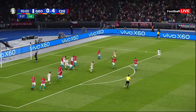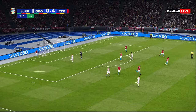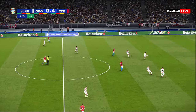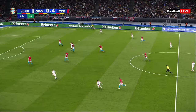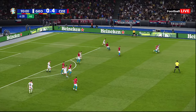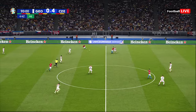Tries to get it clear. In towards the back stick. That was always going to be the keeper's. Sends it forward. Goes direct to the front line. Oh, good spread. Oh, strongly challenged there. Oh, can he get onto this?